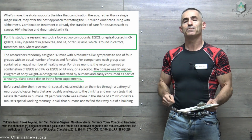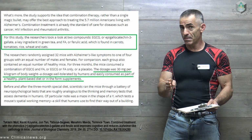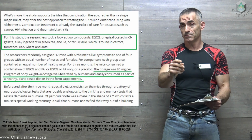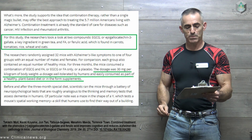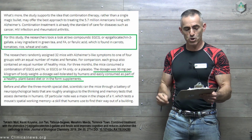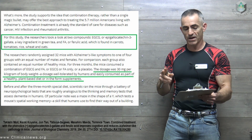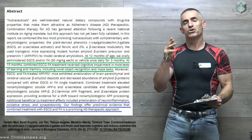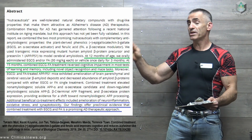The dosage. Keep in mind, this is an animal model. We have to make sure it translates equally into humans. But the dosage in the animal model was 30 milligrams per kilogram of body weight, a dosage well tolerated by humans and easily consumed as part of a healthy plant-based diet in the form of supplements. So, with that in mind, let's go into the abstract itself.